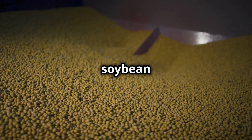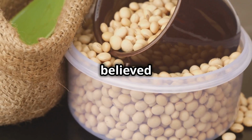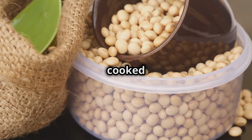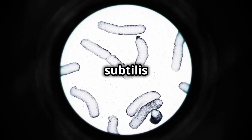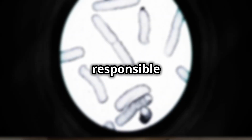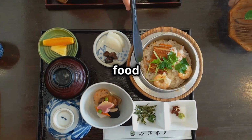Natto, the fermented soybean dish, was first mentioned in historical records over 1,000 years ago. It is believed that natto was discovered accidentally when cooked soybeans were stored in rice straw, which naturally contains Bacillus subtilis, the bacteria responsible for fermentation. This serendipitous discovery led to the creation of a food that would become a cornerstone of Japanese cuisine.